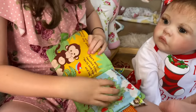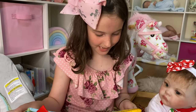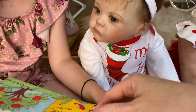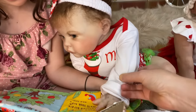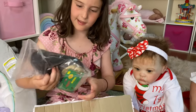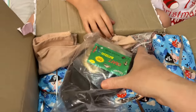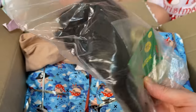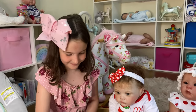It's a little monkey, and it says, "Where are my spots? Where did they go?" Look, Natasha, do you want to see? Oh, maybe she'd like to feel it. Is it all crinkly? Yeah, it makes a good sound, doesn't it? Ooh, what is it? Let's have a look. Oh, it's some hair. I think it might be some wigs. Look, craft material. Wow, we might be able to use that for our reborns. That looks good, doesn't it?